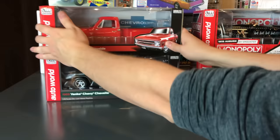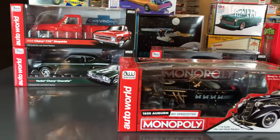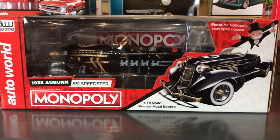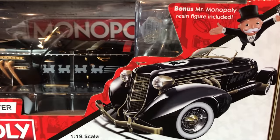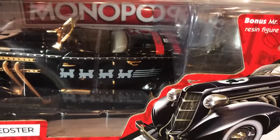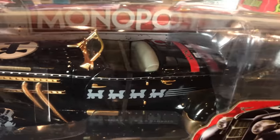Next up, we got a really fun one for you guys in our Monopoly series. This is the 1935 Auburn 851 Speedster. We've been doing a lot of these Monopoly cars. We always try to pick a theme from the game, do something fun with it. Usually include a bonus figure of Mr. Monopoly. This one is super fun.